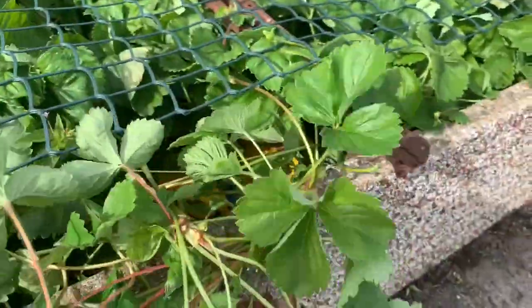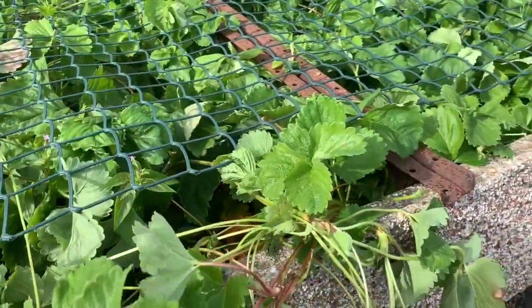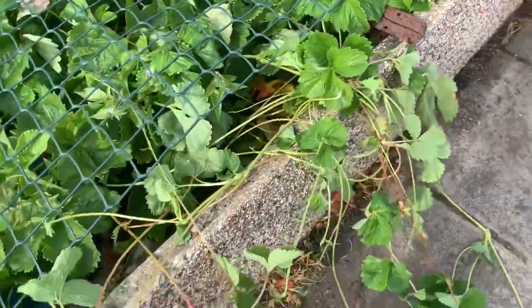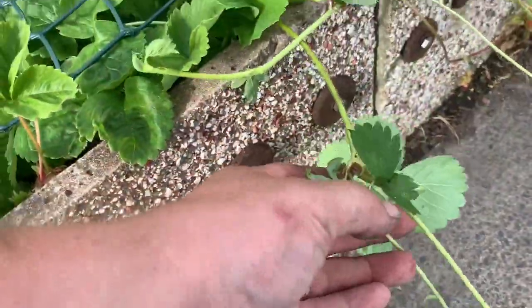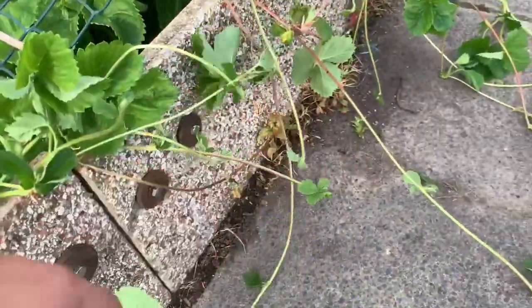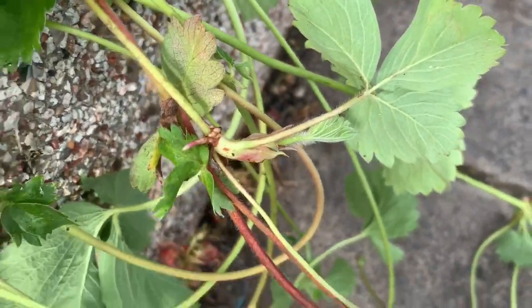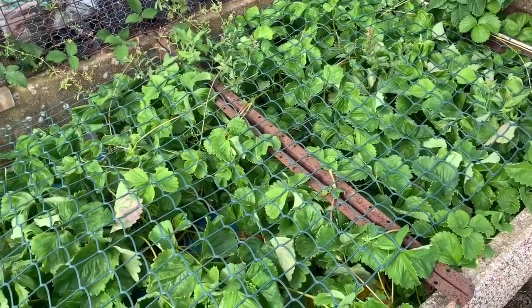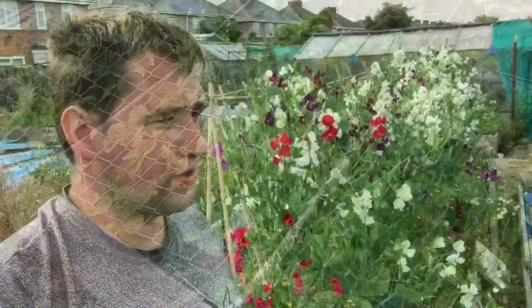Look at all them. I'm going to have plenty of strawberries coming next year. These are nice big strawberries as well. So I'll have to just pull all of them out and get them all put into some fresh compost. Some of them are starting to actually develop roots on the bottom now. You can see on that one there. So I think it's time to get these strawberry runners all sorted as well. Not today though.